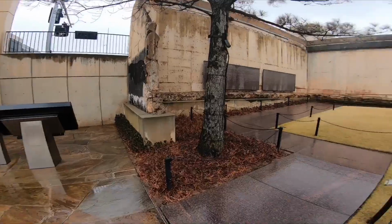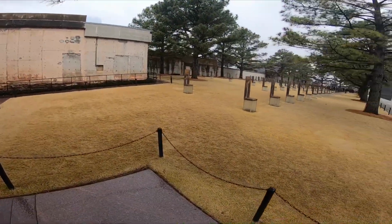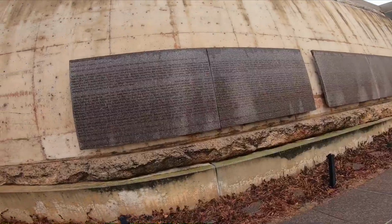This section is called the Survivor Wall. The Murrah Federal Building's only remaining walls, with more than 600 names of those who survived the blast, are etched on this wall.